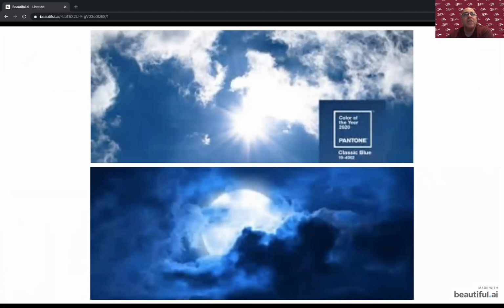We can see this in the afternoon sky with white again. So if you're looking for a way to do this visually, if you put classic blue in a background and then use white to have it pop out, you're going to notice it stand out even more. And then they showed you on their website the midnight sky with the moon and the slight yellowish, whitish reflection from the moon as well.